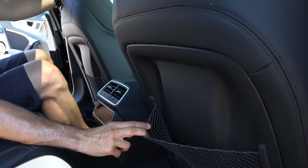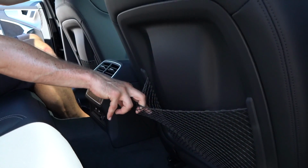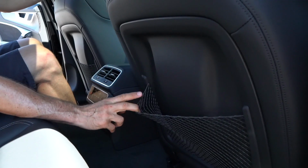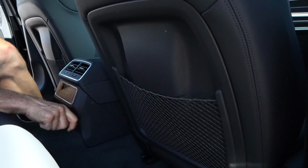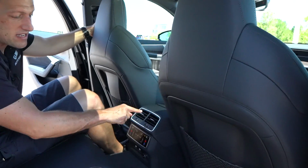Cargo nets I'm not digging. I wish they would just give me some leather pockets, but the good news is you could put a mirror in there, an abacus, maybe a couple books. Try to convince people that your kids are smart. You can put a couple books in there. When they see that, they say, oh, your kid's reading? You can say, yeah.